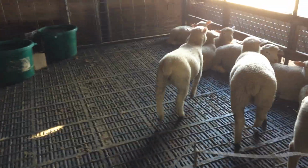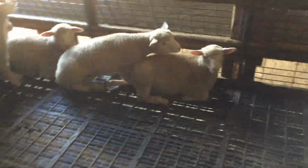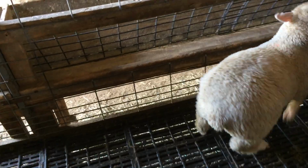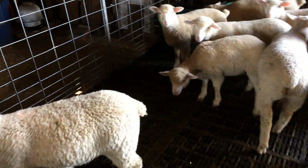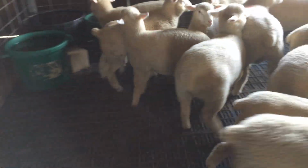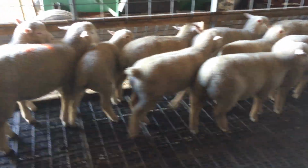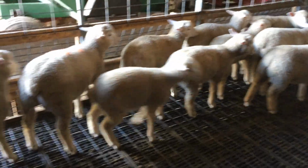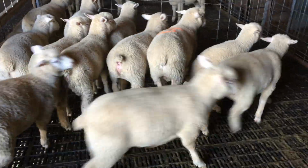This group I'm going to show you here of purebreds, there's 1 ram and then there's 11 ewe lambs in here, which I have a guy that already bought and paid for 10 and a ram, so I'm going to end up having 1 extra ewe lamb to sell. So this ram lamb here, he's the one that's going with him.